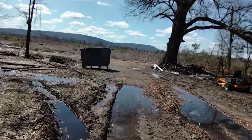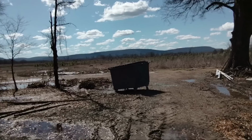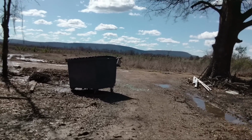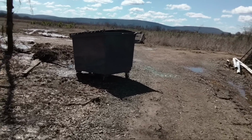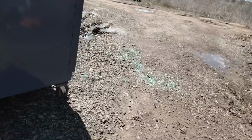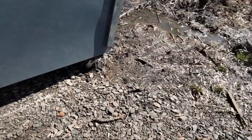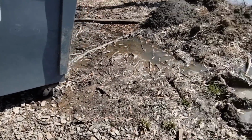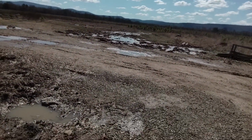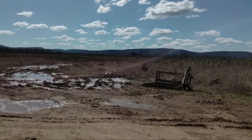Oh, it's kind of crazy though. You can see how bad the water got out there. It's filling up out there in that field. Yeah, but see how the trash can sunk again? And that's why this all happened to begin with. Look at that, it just sunk down. And it's on the rock now, and it's still sunk down in there. Look at all the water out there.